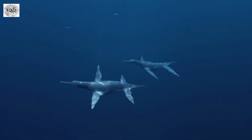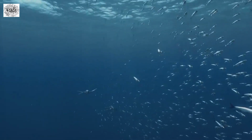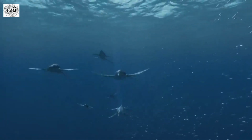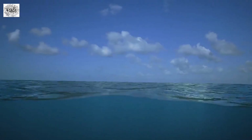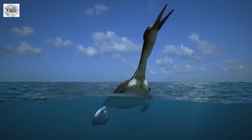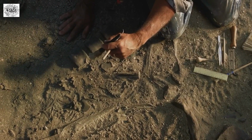Finally, they see something familiar. A school of Xiphactinus, trailed by other dollies, and by the flightless Hesperornis. But nearly anything in the sea can be a meal for a tylosaur.